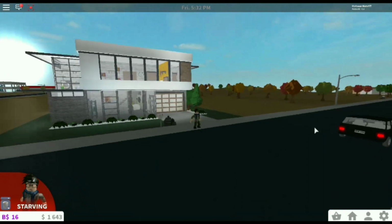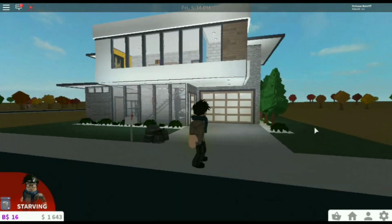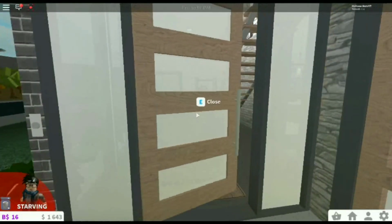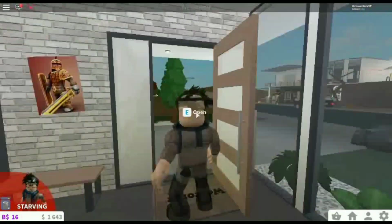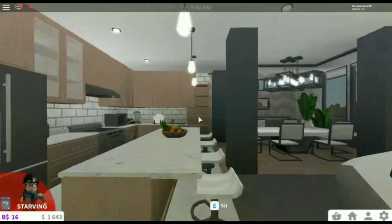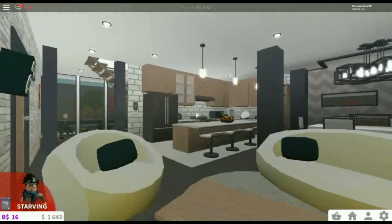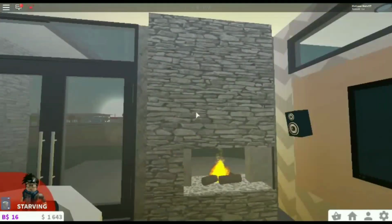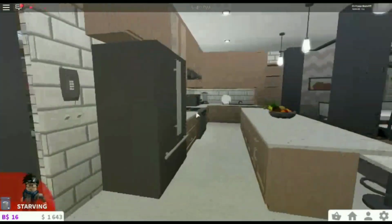Today we are going to be doing this build of this lively modern house. It costs around $80,000, and let's just get started. This is the front entrance, and if you go over here it leads to the kitchen. It's all in one place. This is the kitchen, a very nice, elegant touch. And over here is of course the living room.